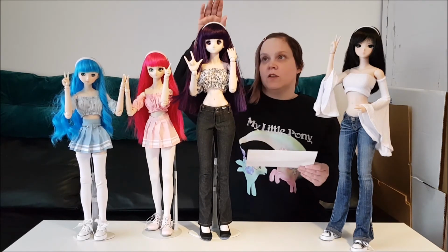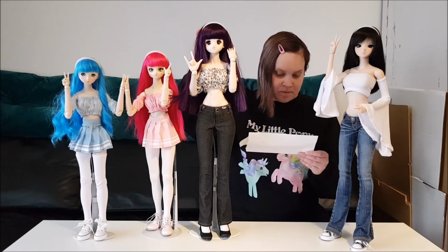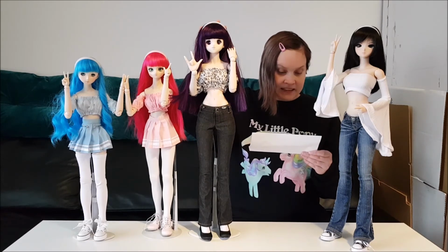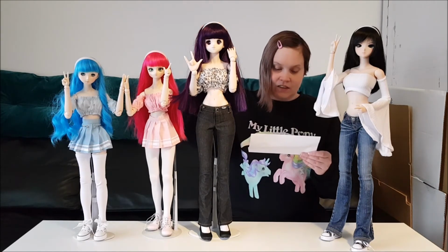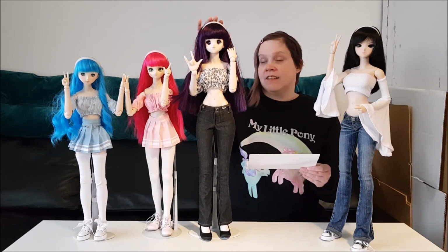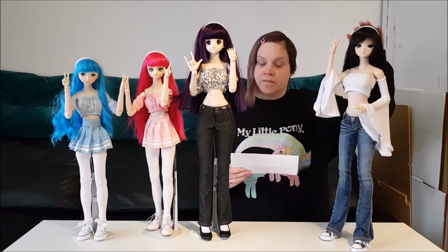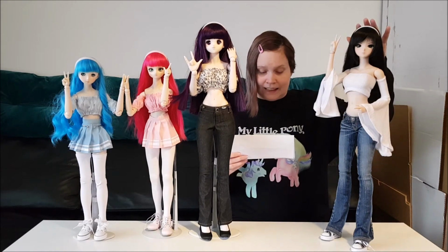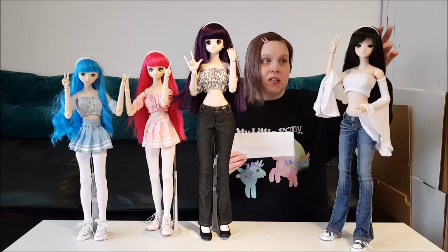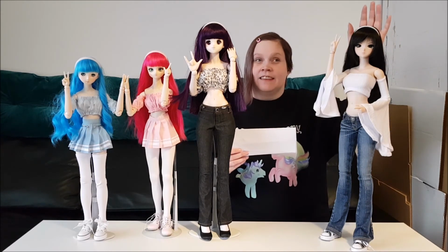And then we go to my Volks girl. She's Dollfie Dream Miria. And her name is Kyoko. And I got her 2016. And then we go to my Smart Doll. She's a Kanata something, and her name is Miyu, and I got her 2019.